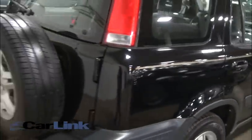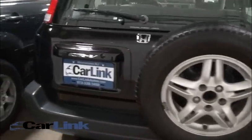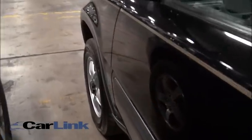A lot of people with higher mileage vehicles actually have to really maintain them and keep good care of them. That's the whole reason why they have that higher mileage. Yep, brand new tires all the way around.